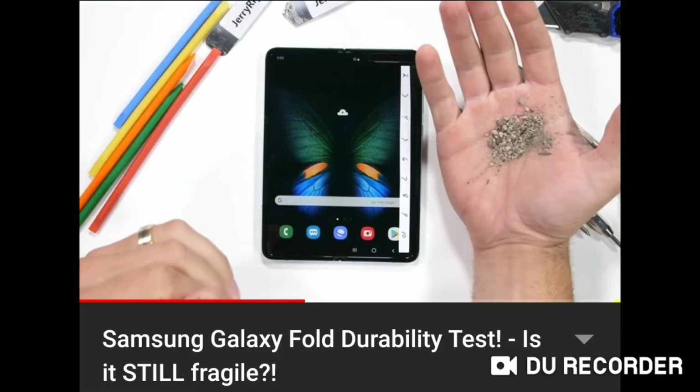And that did kind of put me off it. But still, I want the phone. I'm not going to be dumping gravel on it. I'm going to keep it safe. Now, it has two magnetic strips, which is what keeps it closed when it's folded.